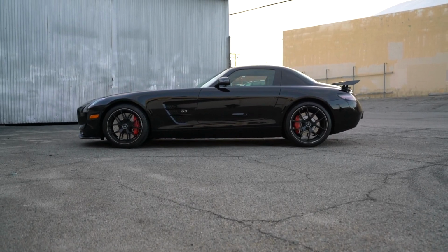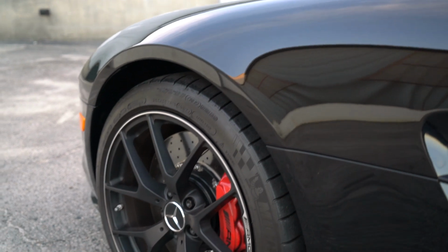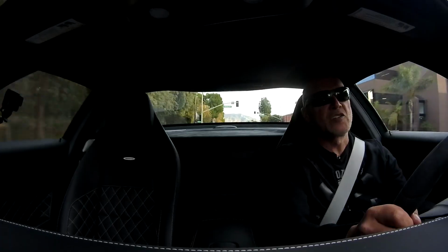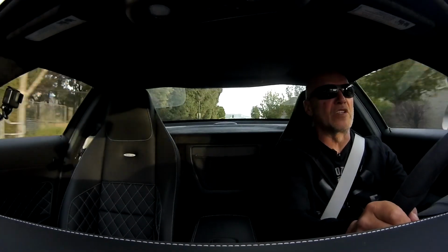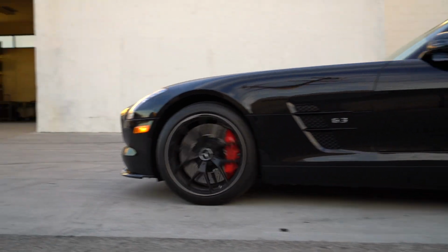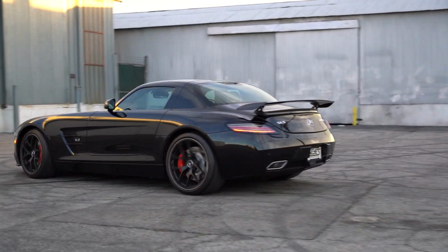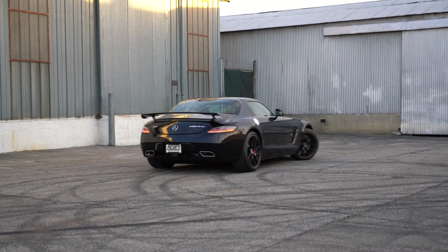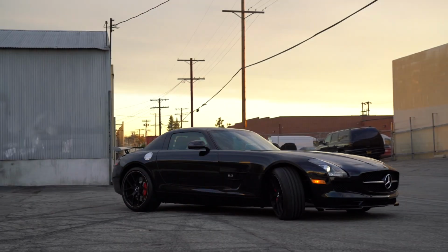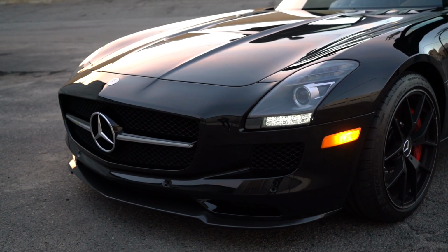Obviously, anytime the production numbers are low, we start getting into the potential of a collectible car. One of 350 definitely makes it a collectible. I tried to get some accurate pricing for you guys to give you a sense of what this car is valued at today. Pretty difficult to come up with a really accurate price, to be honest with you. I know my client paid a little over $300,000 for this vehicle. Mileage is extraordinarily low, only 3,152 miles right now.